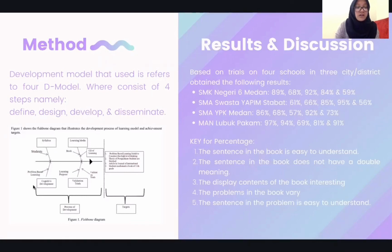And when the teacher teaches what is on the syllabus, they would have to take into account the cognitive development of the students. So here we are going to use problem-based learning to improve their cognitive development, which is the higher order thinking skills that we are focusing on.